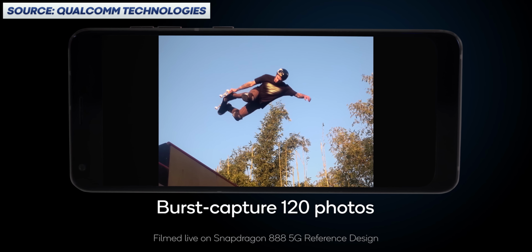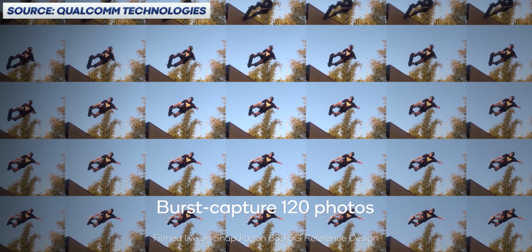Plus, just the fact that you've got this wider, faster processing pipeline means that you can take photos fast. Like you see in the iPhone 12 Pro, right? That can take 12 megapixel photos. Well, phones based on the 888 can shoot 12 megapixel shots 120 times in a second, which is obviously useful for capturing sports or fast-paced cat videos.